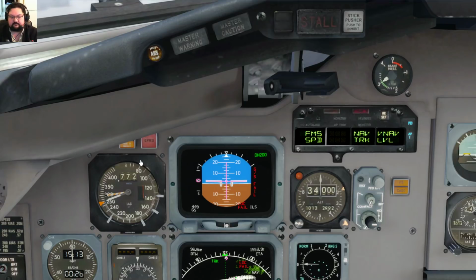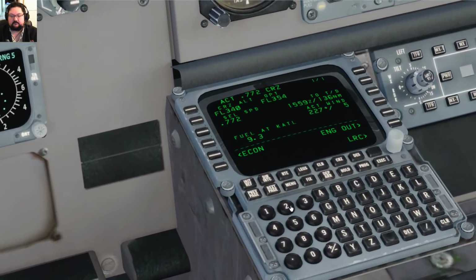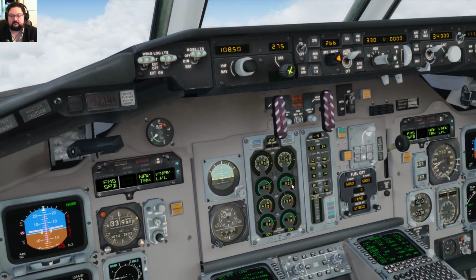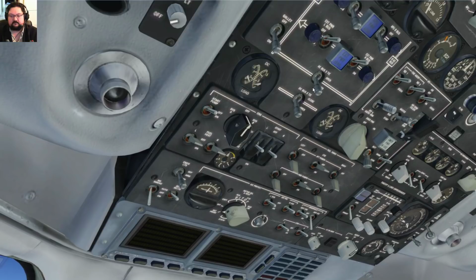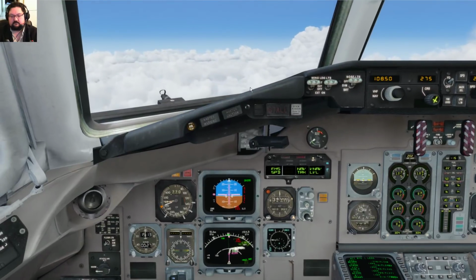Delta 1518, cleared direct Cross City, Charlie Tango Yankee, resume navigation. Delta 1518, cleared direct Charlie Tango Yankee, resume on navigation. Cleared direct and resume on nav, 1518. 768, fly present heading, vectors to Cross City, Charlie Tango Yankee. Fly present heading, vectors to Charlie Tango Yankee.